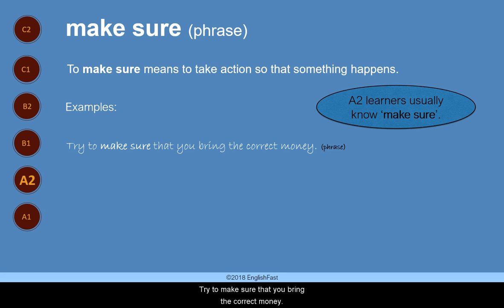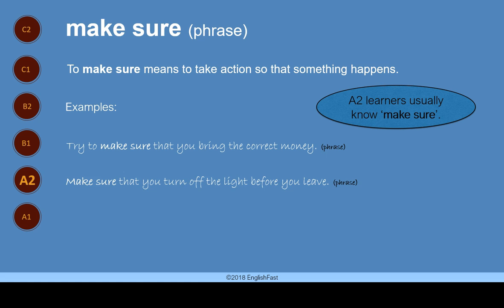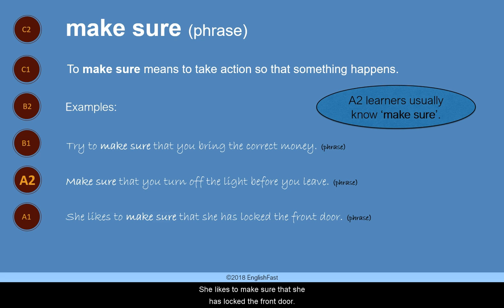Try to make sure that you bring the correct money. Make sure that you turn off the light before you leave. She likes to make sure that she has locked the front door.